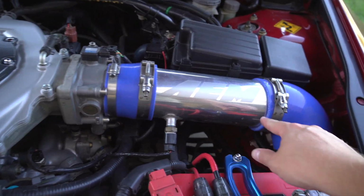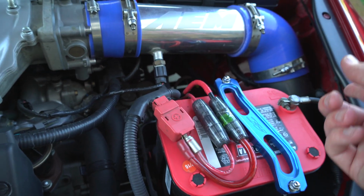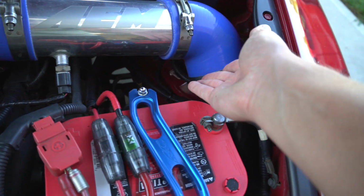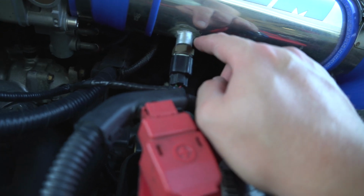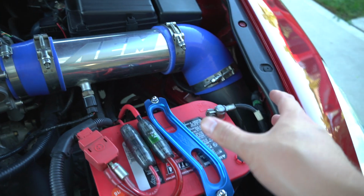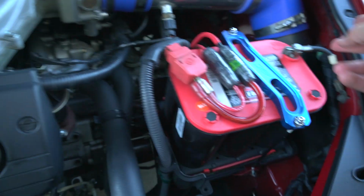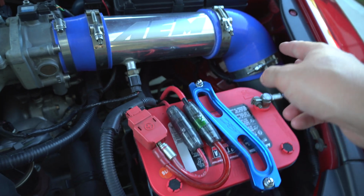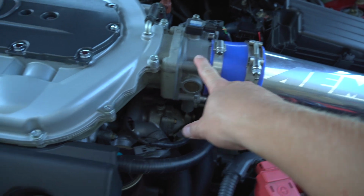And you can see here, me and my dad modified the AEM V2 cold air intake that we had on here. We sawed it off right here, added a bigger elbow, and JB welded the sensor on here, so that the flow wasn't restrictive all the way into the intake, because the aftermarket AEM V2 cold air intake was slightly smaller than the inlet of the throttle body.